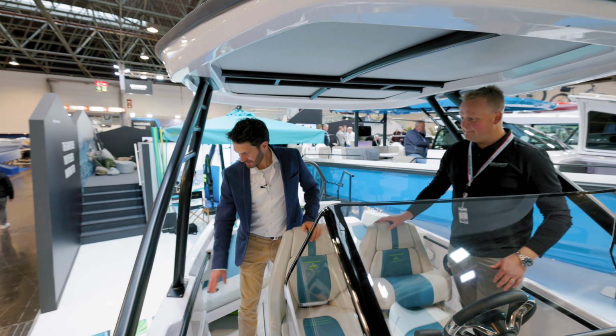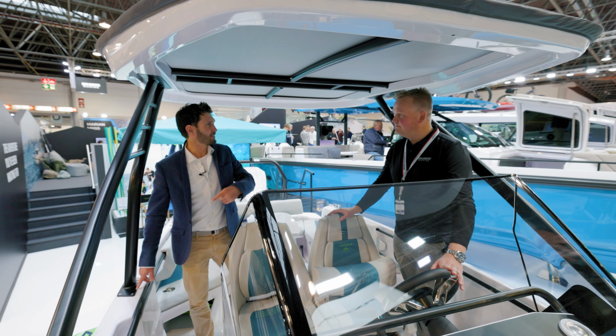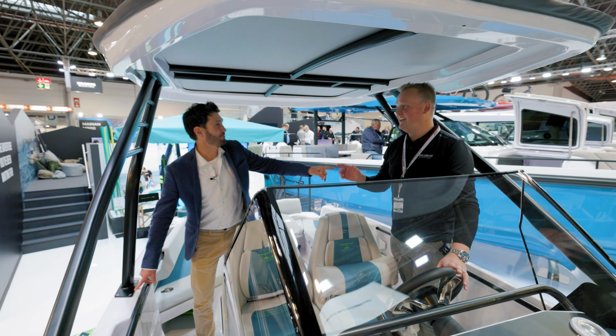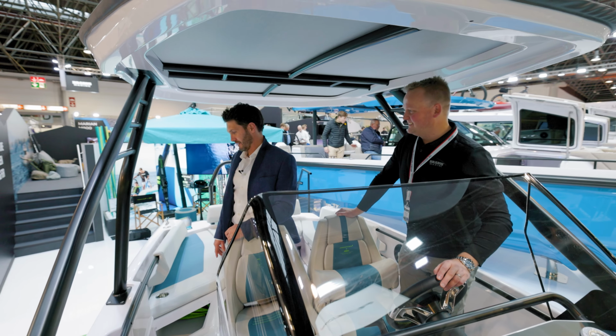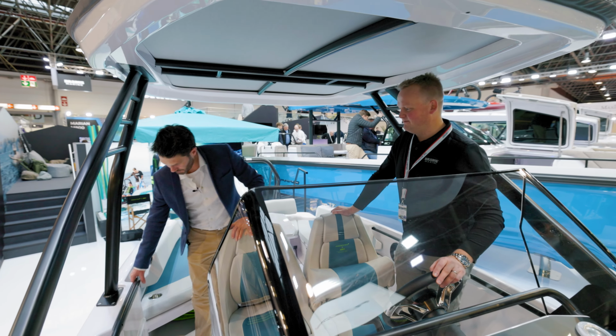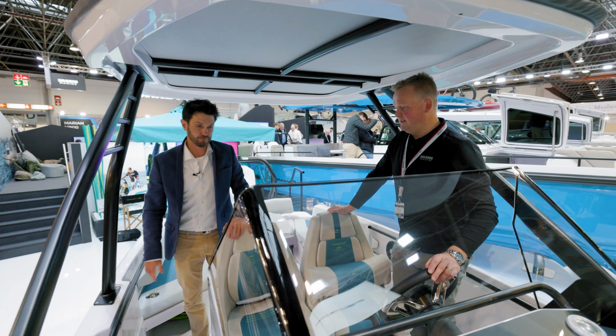So I don't have that cleat, but therefore I can mount this. You'll have to remove yours. I would need to do that. So that's a really good feature, just because it's strong, huh? It is absolutely.